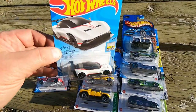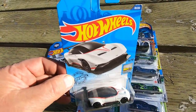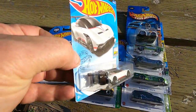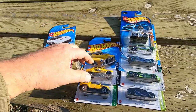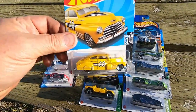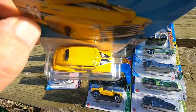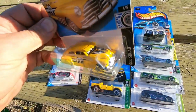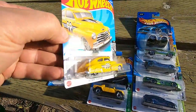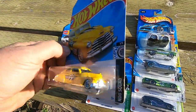Aston Martin Vulcan. Check the sunroof out on that. Nice. 47 Chevy Fleetline Moon Eyes. Gotta love that. Look at that visor. Just think, had this in real life. Oh my god, that would be so friggin' cool.